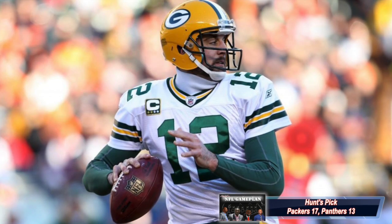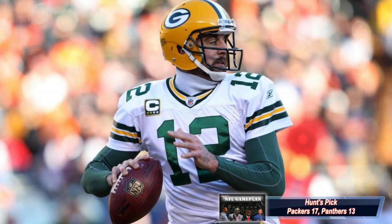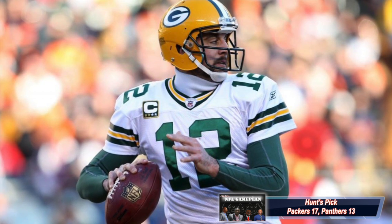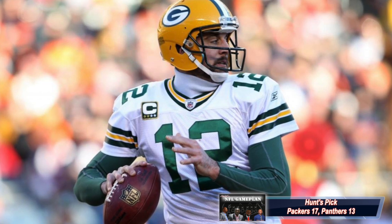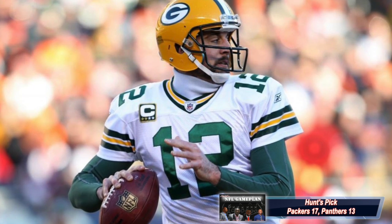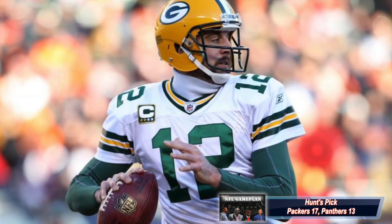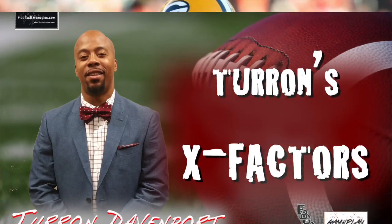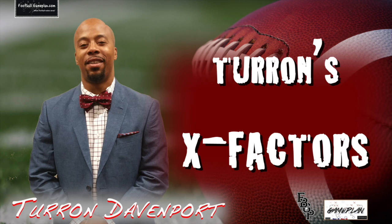I like the Packers in this ball game. I believe, all things considered, Green Bay's offense, because of its consistency and how they can move the football, will eventually give Carolina problems. Now, the Panthers will have some early stops. They'll have some big plays defensively, but I think throughout the course of a 60-minute ball game, Green Bay's offense will eventually wear down that Panthers defense.